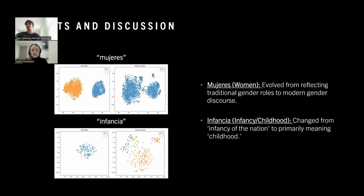Another fascinating finding is for the words mujeres, women, and infancia, childhood. Both had evolved to reflect the modern civil rights movements. Finally, in the 19th century, the word women reflected more traditional gender roles, while infancia meant the infancy of the nation in Latin America's newly independent countries.